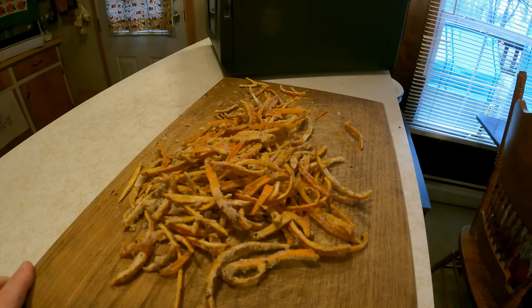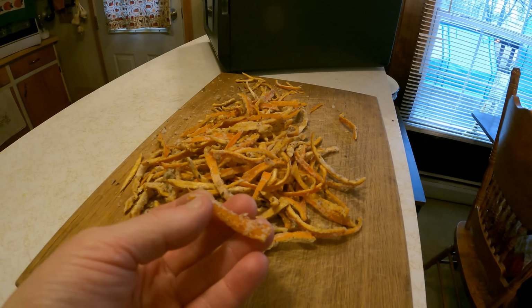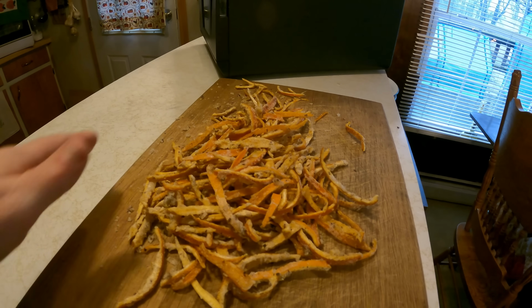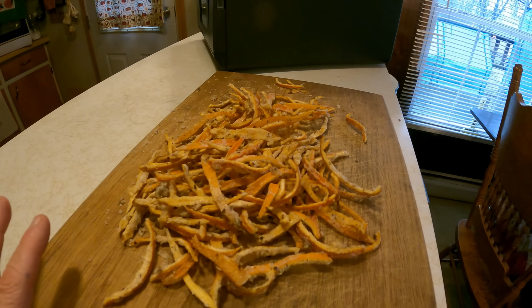All right, I ended up drying the orange peels. They are totally dehydrated. They're going to be perfect in my teas, and oh, they taste amazing. Absolutely amazing. They are so good. It's like a hard candy. And there's no bitterness. Amazing.